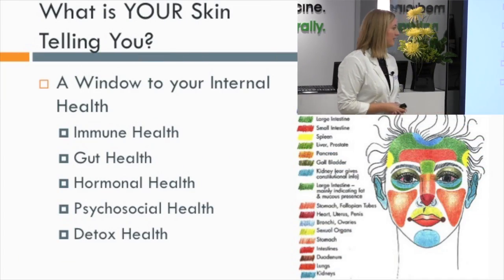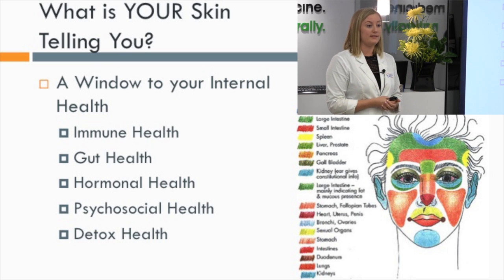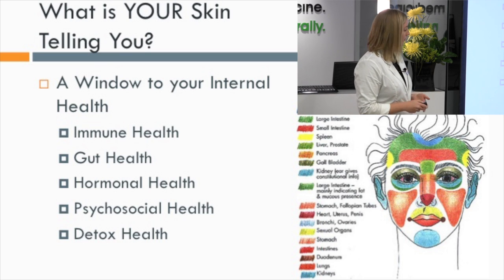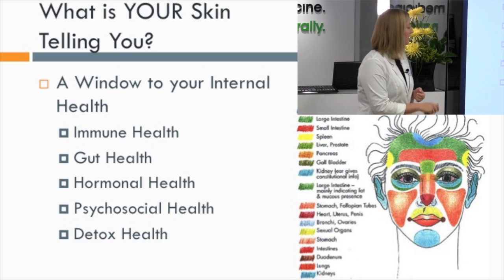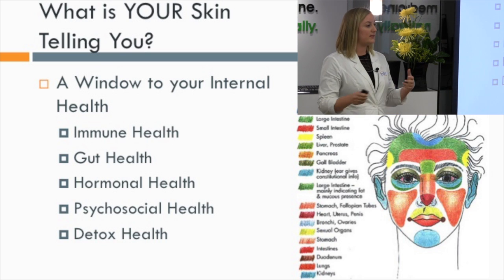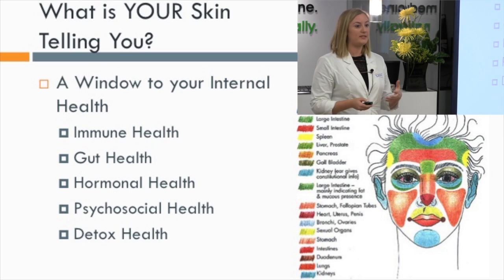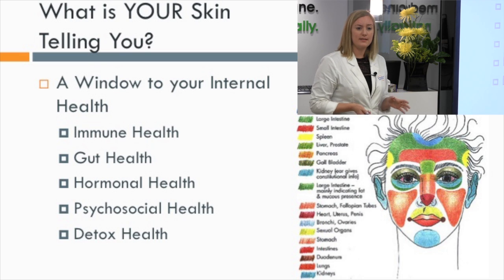A lot of people, if you notice in this image here, will categorize different areas of the skin as having to do with different body systems. Not uncommon at all. So we'll see different regions having to do with different body systems, the nose being one thing, the cheeks being another, right? You can see all of these systems listed here, and this is a whole subscience of looking at what your skin is telling you. We're going to look a little bit more broadly tonight.